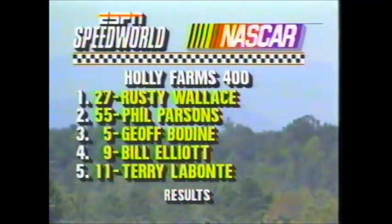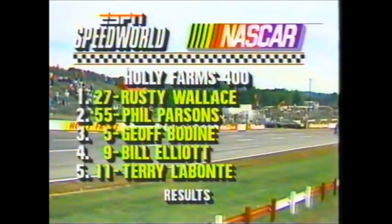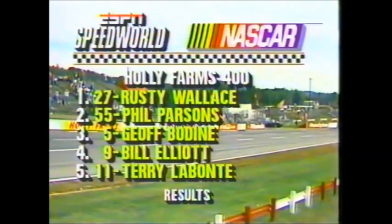Rusty Wallace takes the Holly Farms 400. Phil Parsons is second. Jeff Bodine will finish third. Bill Elliott is fourth. And Terry Labonte is fifth. The results and the point standings when we come back.